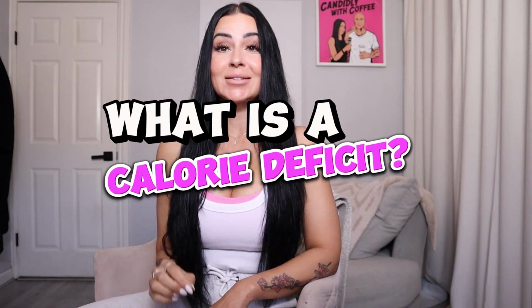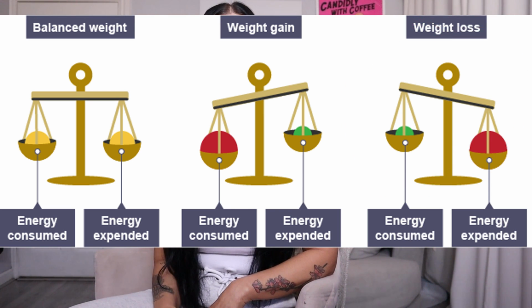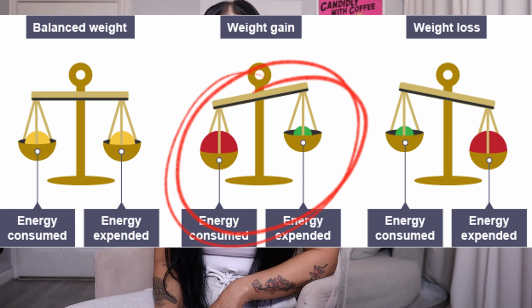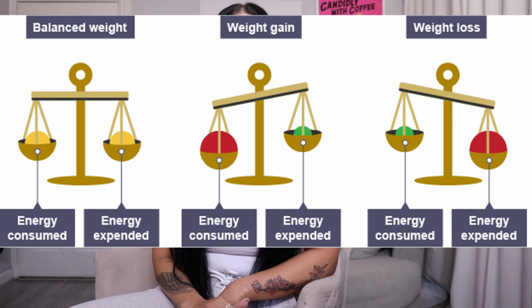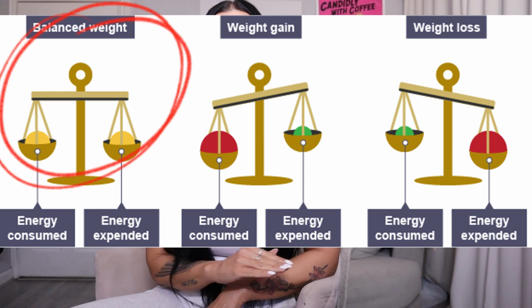So a calorie deficit simply means that the total calories you consumed is less than the total calories that your body burned. The sum of that equation is a deficit, as long as the calories you ate is less than the calories you burned. Now, on the flip side, if the calories you ate are more than the calories you burned, that would equal a surplus, and you would store those calories as body fat. If the calories you consume are equal to the calories you burn, that's maintenance, and you would maintain your current level of body fat.